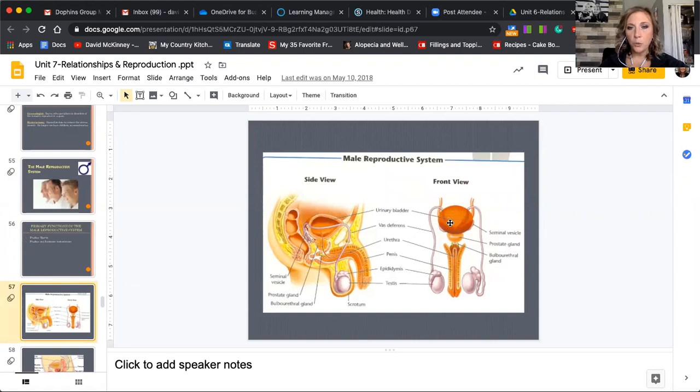And then there are two, which you can't really see from this view, two seminal vesicles. So there's one here and one here that feed the sperm. They produce a sugary solution that feeds the sperm. And then there is the prostate gland, which produces fluid to protect the sperm because the urethra is a very acidic place and it can kill the sperm. So it provides that solution, and there's only one prostate. And then the bulbourethral glands are down here, and these glands also produce a solution that protects sperm as well, and there are two of those.